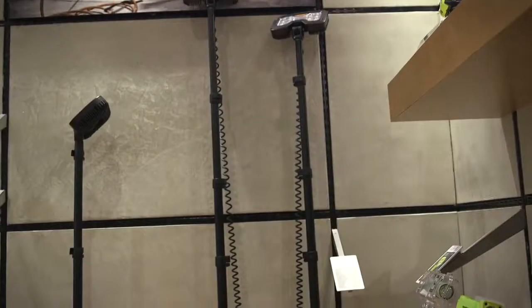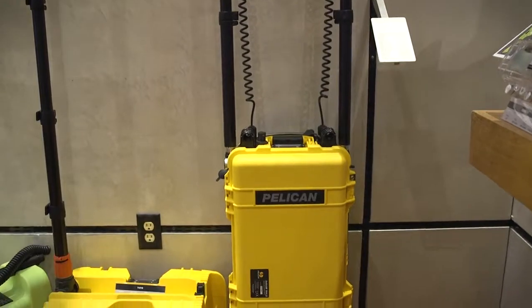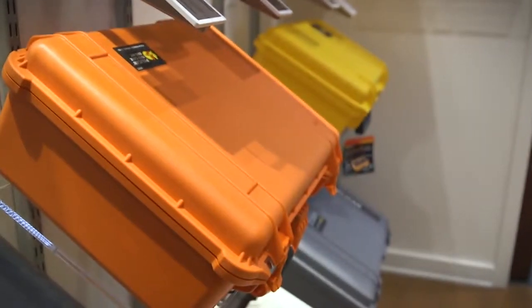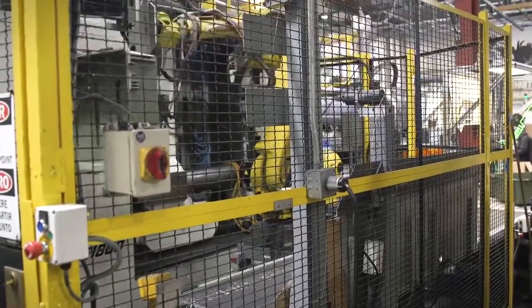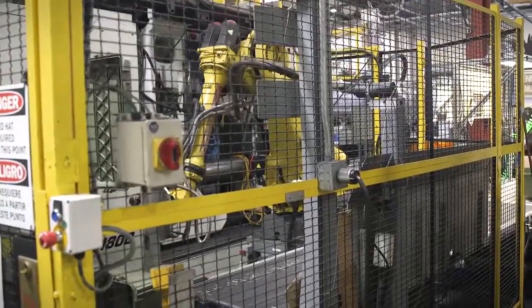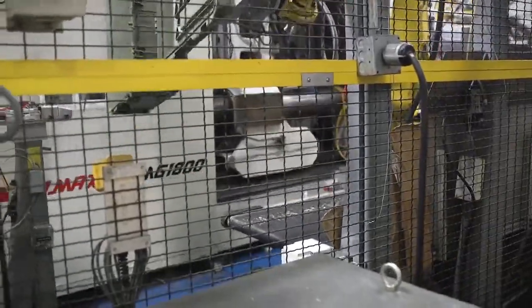The company soon became a leader in the design and manufacture of high-performance protective cases and portable lighting systems for industries ranging from fire and rescue, law enforcement and the military, to photography and consumer electronics. The company enjoyed a tremendous amount of success and grew organically for years, but knew that taking the next step would require a different operational approach.